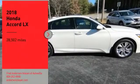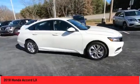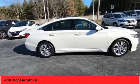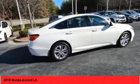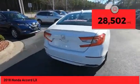You are going to love the 2018 Accord. Ingeniously simple, yet overflowing with luxury and technological creativity. All that and more in the Accord. This vehicle has less than 30,000 miles.